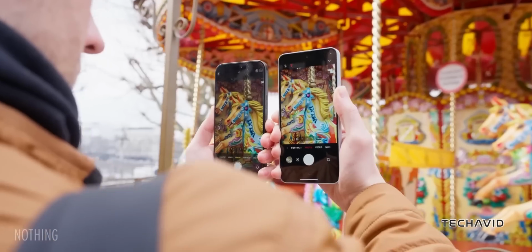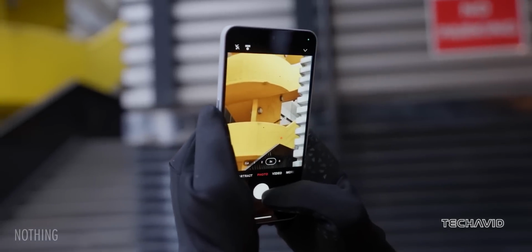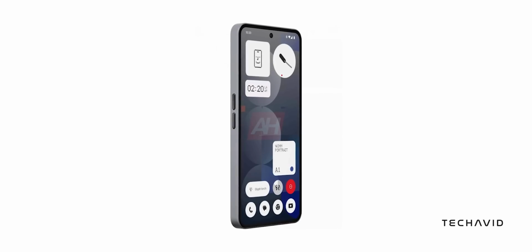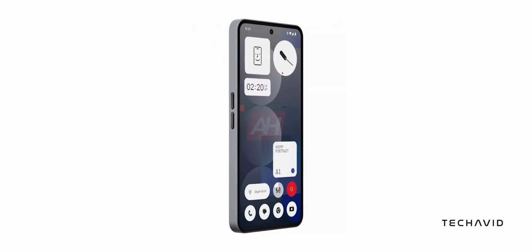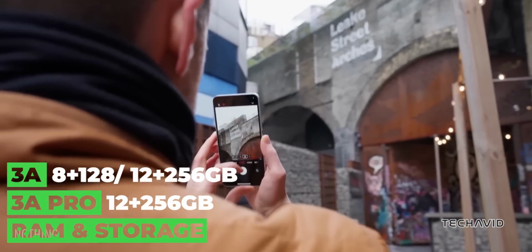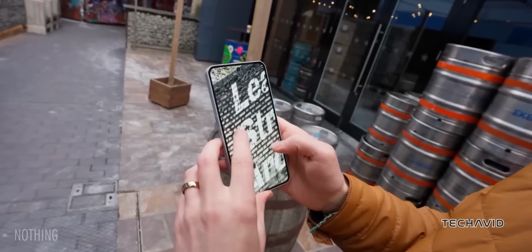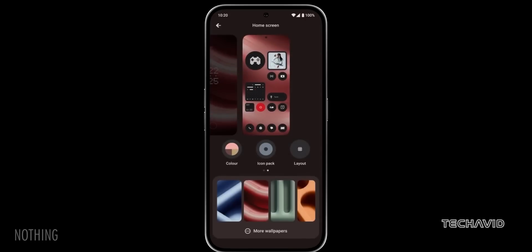Now, spec-wise, the biggest difference between the 3A and 3A Pro is in the cameras. I touched on this in my last video, but let's break it down. There are some smaller differences too. The 3A is rumored to have Panda Glass protection, while the Pro might stick with Gorilla Glass, though that's not confirmed. Storage and RAM, the 3A has 2 options, while the Pro keeps it simple with just 1. Also, the Pro is slightly heavier, around 10 grams more, but nothing major.